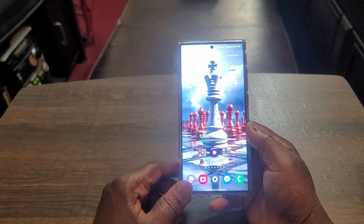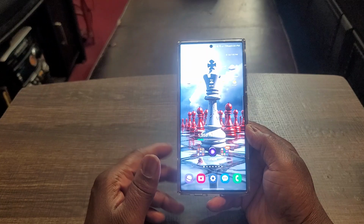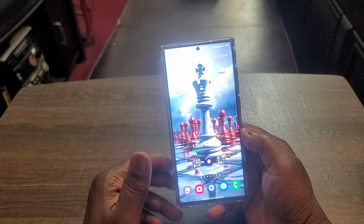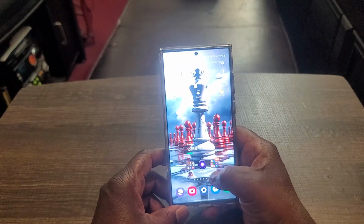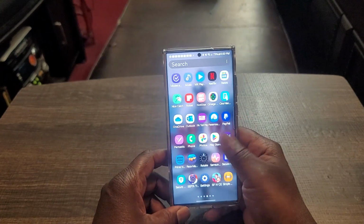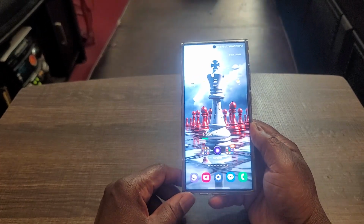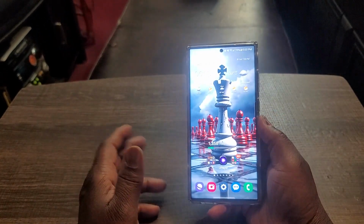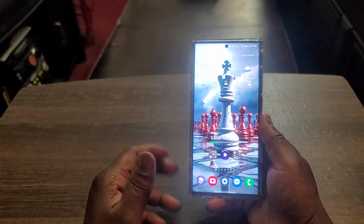Now, performance with this phone has been so much better than I had with the previous device. I've had no performance issues whatsoever. Everything is nice and smooth, everything is fast. And the dual stereo speakers on here are really good. You get really balanced sound, the highs, the mids, the lows.